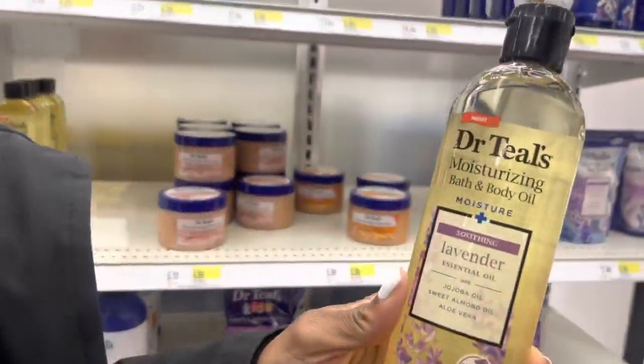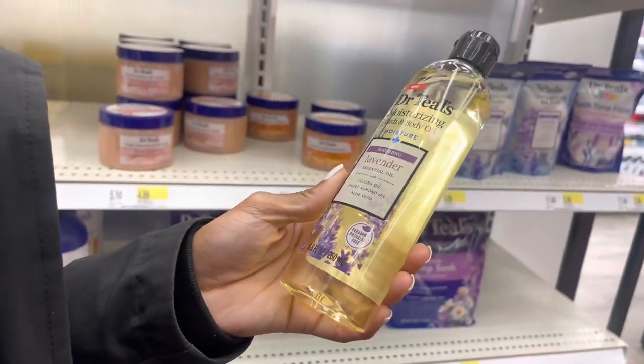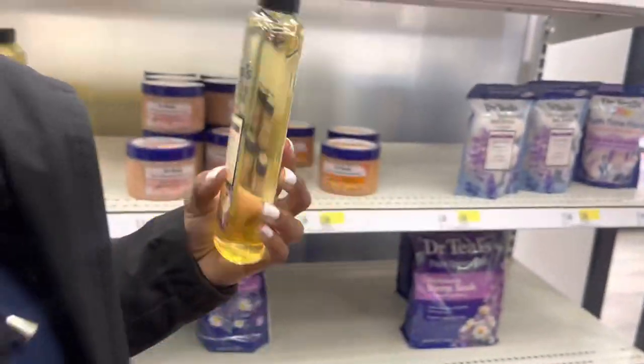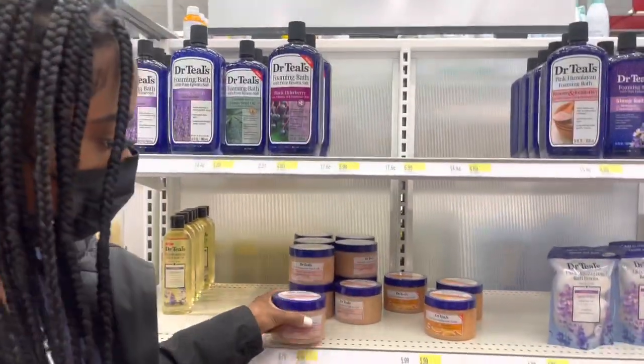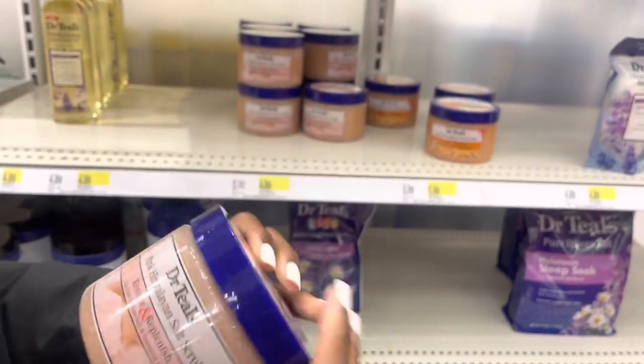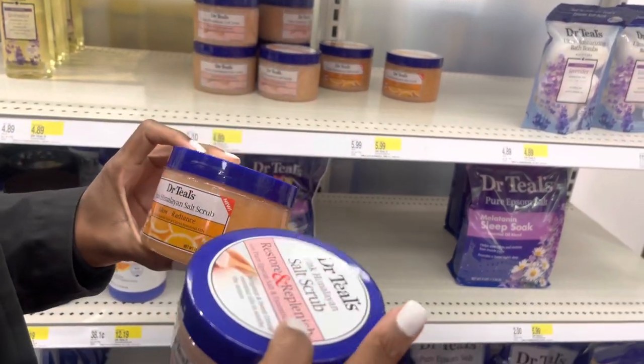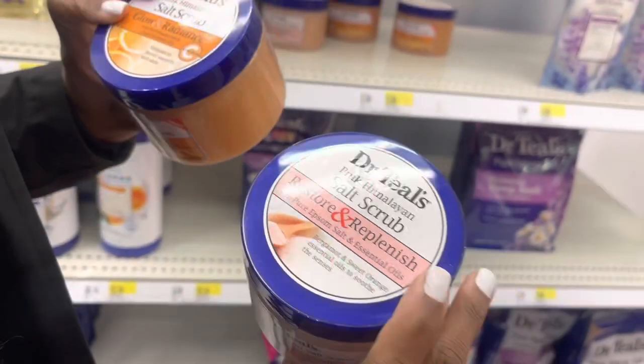So this is a bath and body oil by Dr. Teal's. I never used this brand before, but I heard really good things about this. And I heard it helps with sleeping. So this is a soap. This is the pink Himalayan. And this one is the vitamin C one. This is glow and radiance. And this is just restore and replenish.